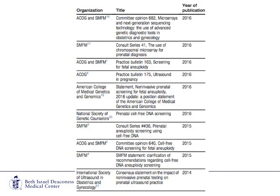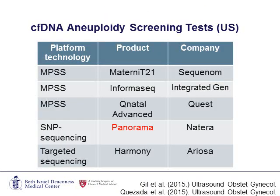So this slide serves to underscore the fact that there have been an incredible number of committee opinions, consult series, and consensus statements regarding the use of cell-free DNA, microarray, next-generation sequencing, and now whole exome sequencing in prenatal diagnosis that have been published over the last several years. There are 3 different platforms, different products, and different companies that offer cell-free DNA screening in the United States. We happen to use something called a SNP-based platform, which is Natera's Panorama test.